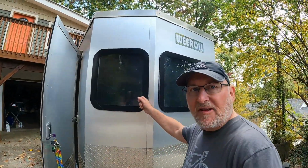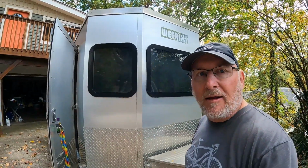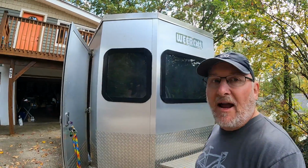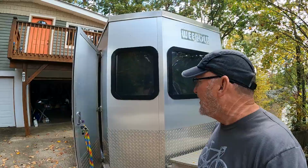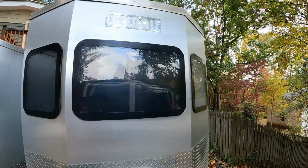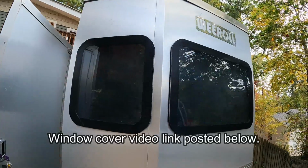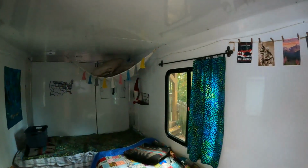The window covers that I built held up extraordinarily well. Took the abuse of the road, no cracks or chips or anything, held up fine. So anybody who's worried about maybe having some windows on the front of their camper, just check out my video about the window covers I made, and they can work for you. So we'll go inside. Let's just see here.